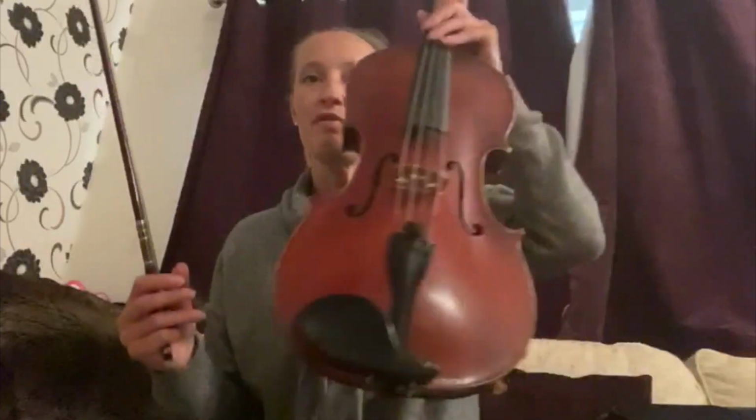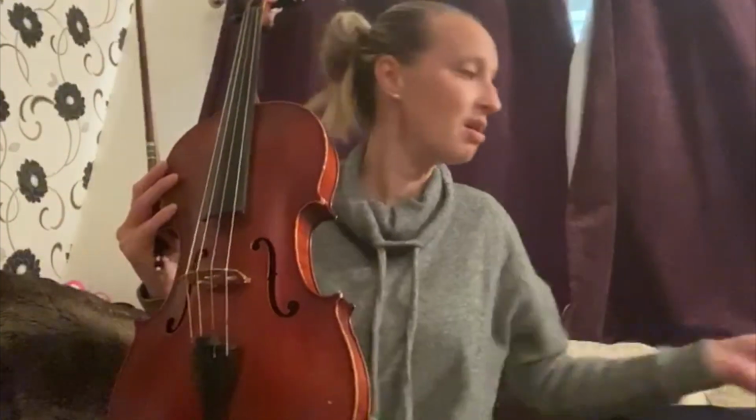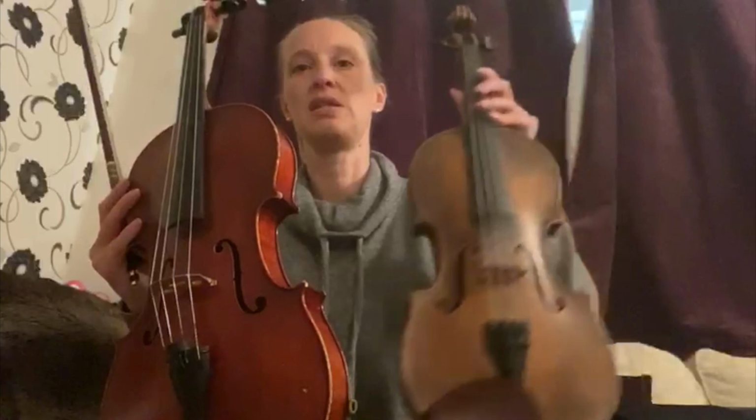Hi, my name's Mary Kate Ingram and I teach the viola and the violin at Ipswich School. This is my viola, but just to show you the size difference, this is my violin. So the viola is a bit bigger and it has a deeper sound.